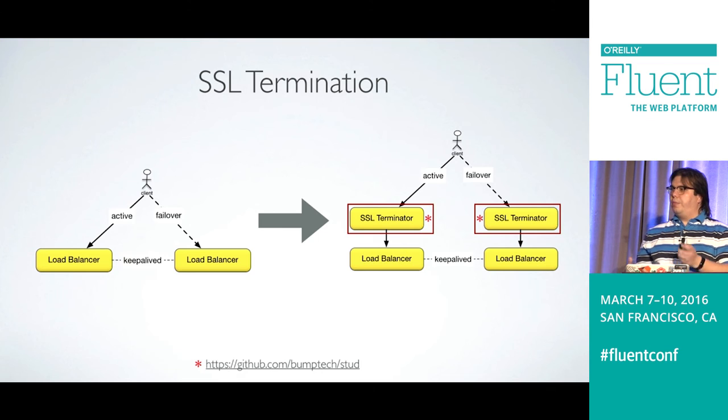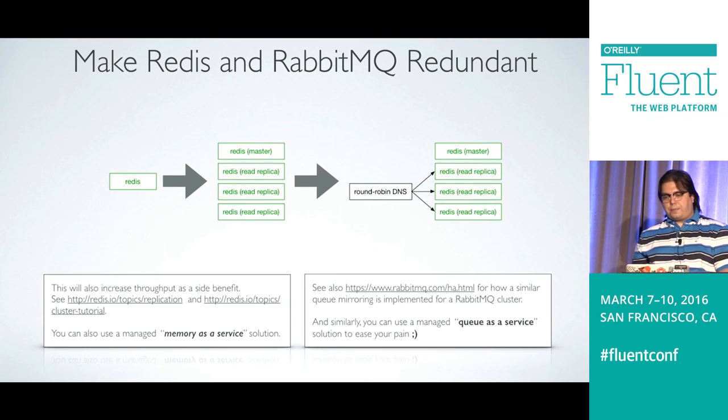And if you are using load balancing as a service, then this will most of the time be provided for you. And if you are using a software load balancer, then you can use the tool to do the termination for yourself.